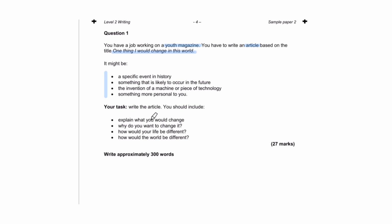So in the first paragraph, you might explain what you want to change. For example, an event that's happened in your life or an event in history. You have to explain why you want to change it and what impact it would have. So how your life and the world would be different if this particular thing, whatever you have chosen, was changed.